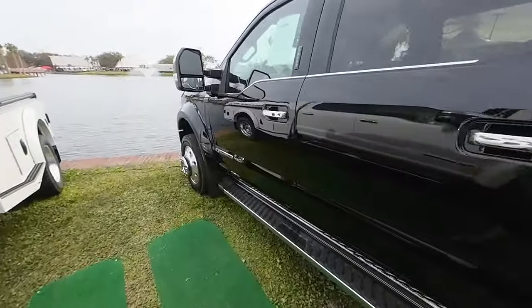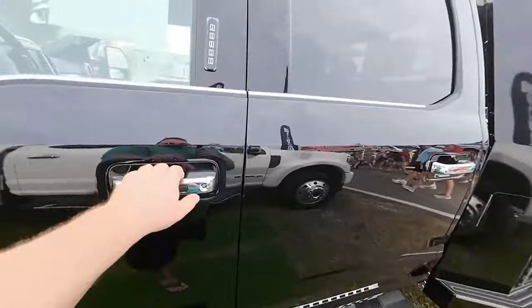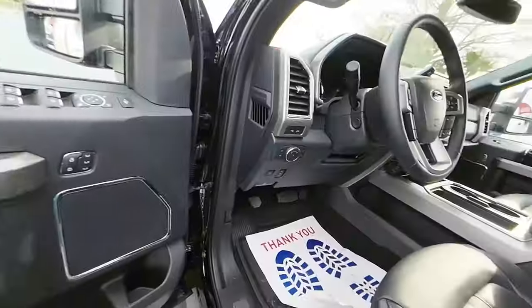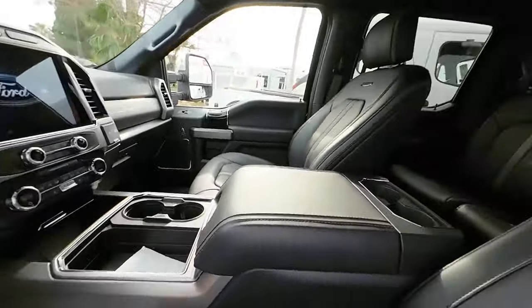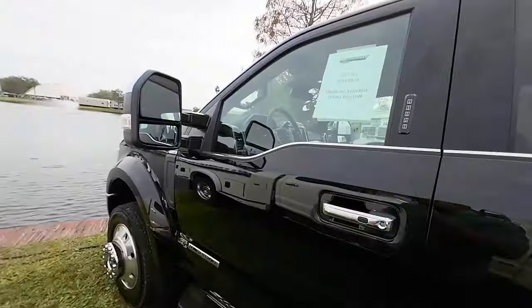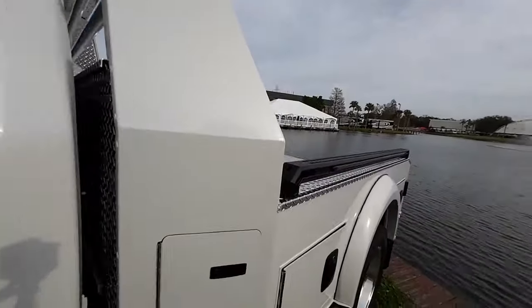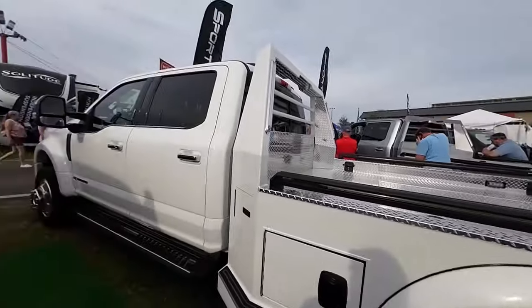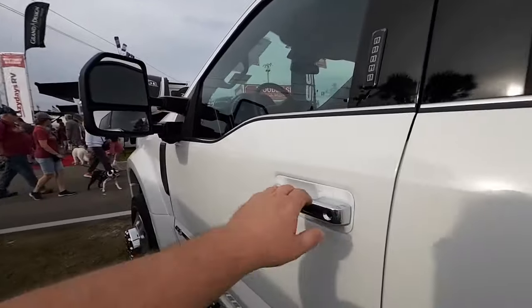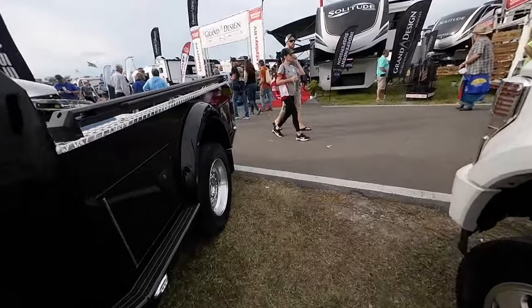Have to have this to haul some of these campers around here. 6.7 Power Stroke. 140. Smells beautiful in here. I could never afford that. I like this one. It's like pearly white. Wonder if it has brown interior. Oh, it's locked. Let's look inside. Nope, black interior. That's too bad.